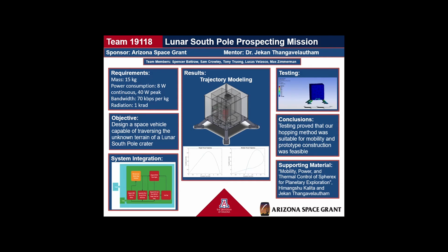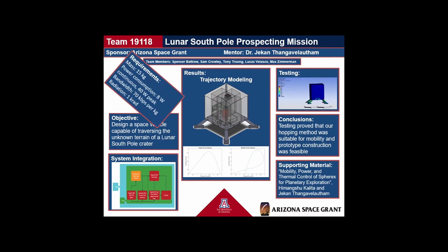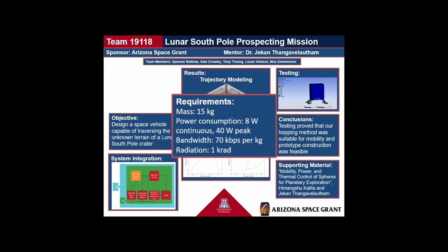NASA provided us some basic requirements for our design. Our mass had to be kept below 15 kilograms, power consumption had to be kept to 8 watts continuous or 40 watts peak, the bandwidth had to be kept to less than 70 kilobytes per second per kilogram, and radiation had to be kept under 1 kilorad.